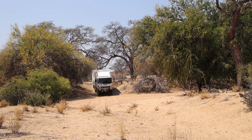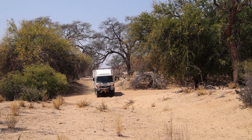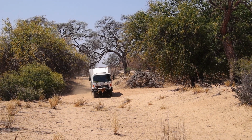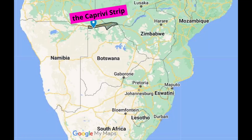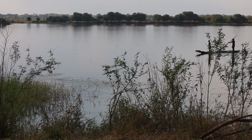We had a great time visiting Namibia. It was our first visit outside South Africa with our truck Trokkie. The Caprivi strip was the last part of Namibia we visited. This narrow strip of Namibian soil forms the northern boundary of Botswana.